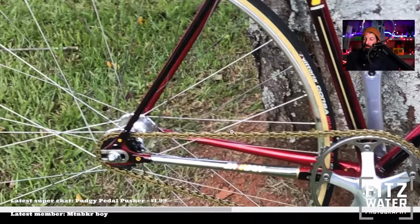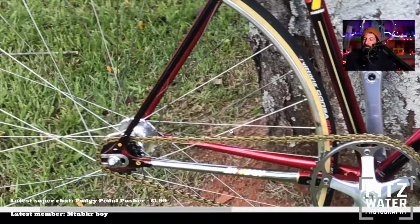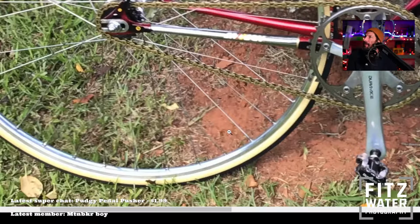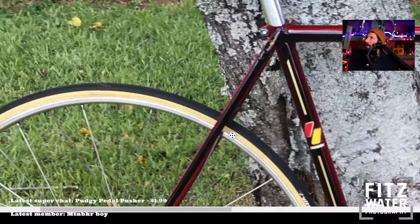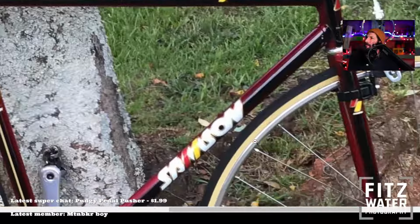Oh, does it say that? Large says it says that for the Bombora too, huh? What are we looking at here? Oh, Dura-Ace crankset. Is it a track bike? Samson?